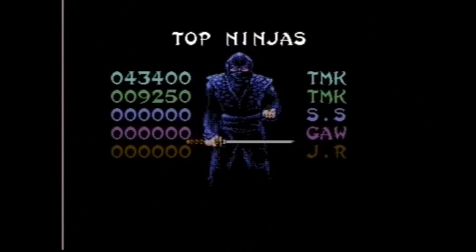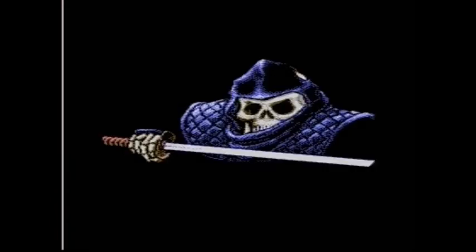Here we have the high score screen, as you can see. Yeah, Top Ninjas. I'm in there, man. I'm so in there. Yeah, I love that picture. It's so cool. As annoying as dying was, seeing this screen was an absolute pleasure. The music was just so cool, and the picture, man, it's a dead ninja holding a sword. That's just crazy, man.